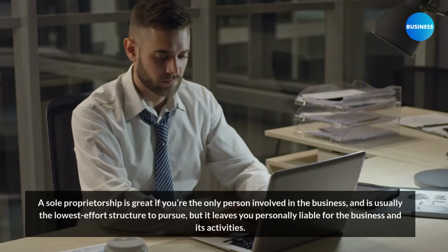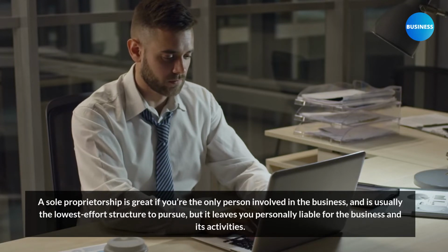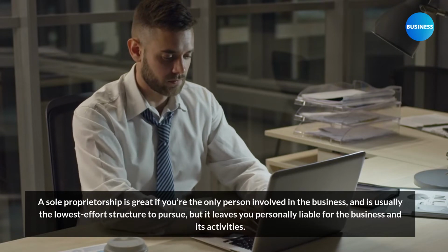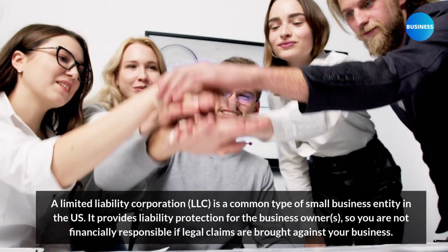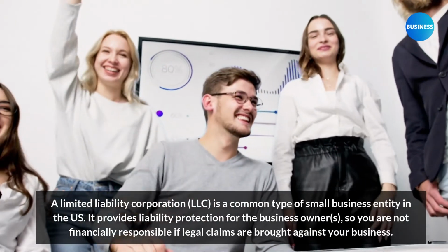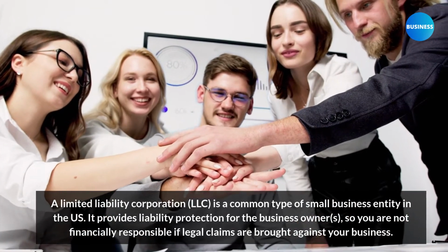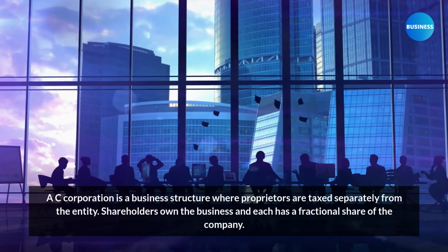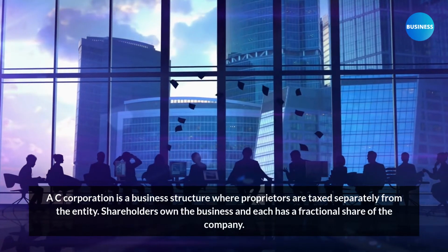A sole proprietorship is great if you're the only person involved in the business, and is usually the lowest effort structure to pursue, but it leaves you personally liable for the business and its activities. A limited liability corporation, LLC, is a common type of small business entity in the U.S. It provides liability protection for the business owners, so you are not financially responsible if legal claims are brought against your business. A C corporation is a business structure where proprietors are taxed separately from the entity. Shareholders own the business and each has a fractional share of the company.